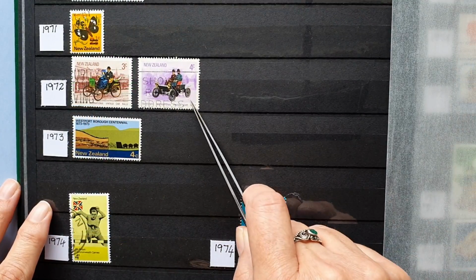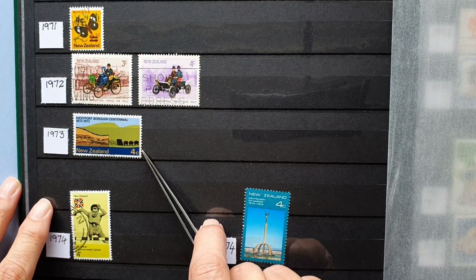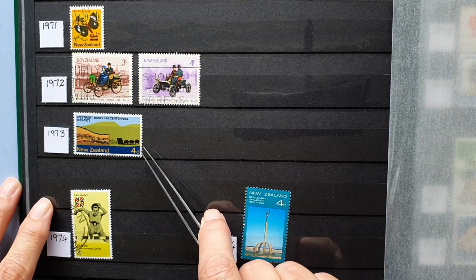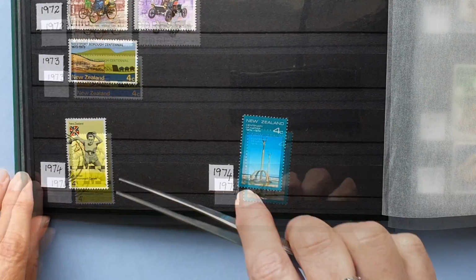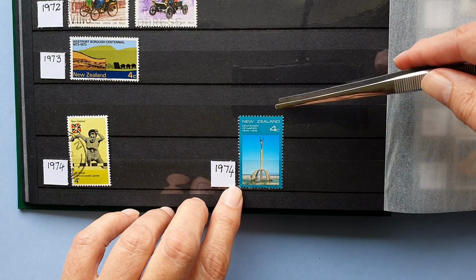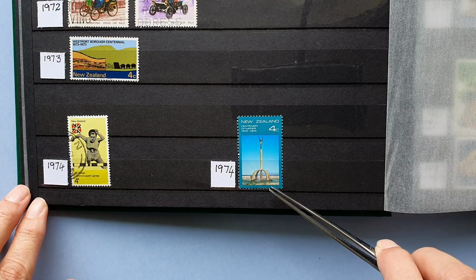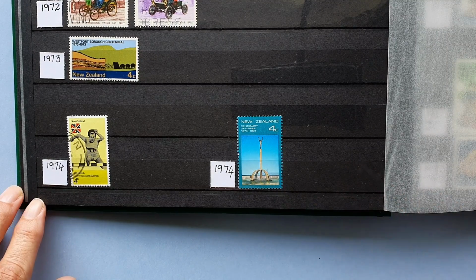A nice stamp with old vehicles on them. Westport Barrow Centennial stamp or stamps. It could be part of a larger set. And for the Commonwealth Games. Okay, and this is also a centenary of Napier. And let me just see. I think this is just a statue. Let's go on.